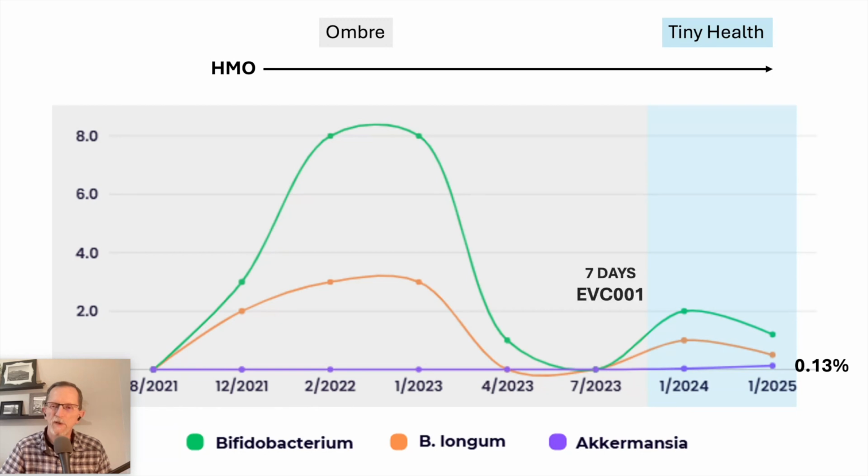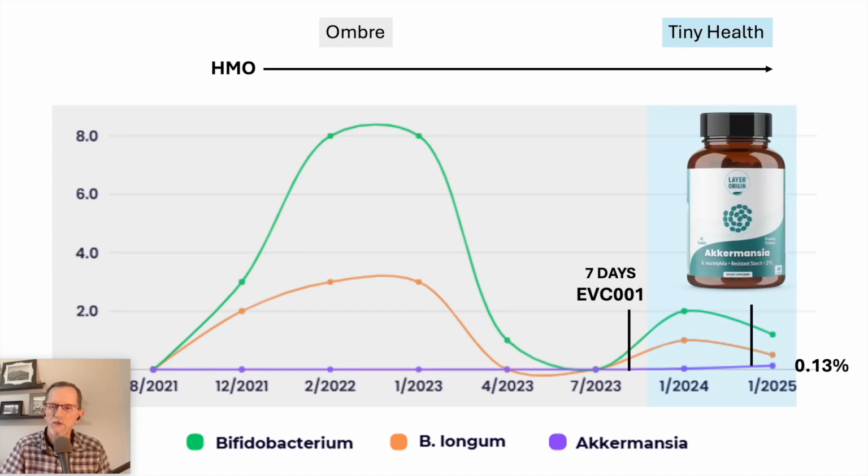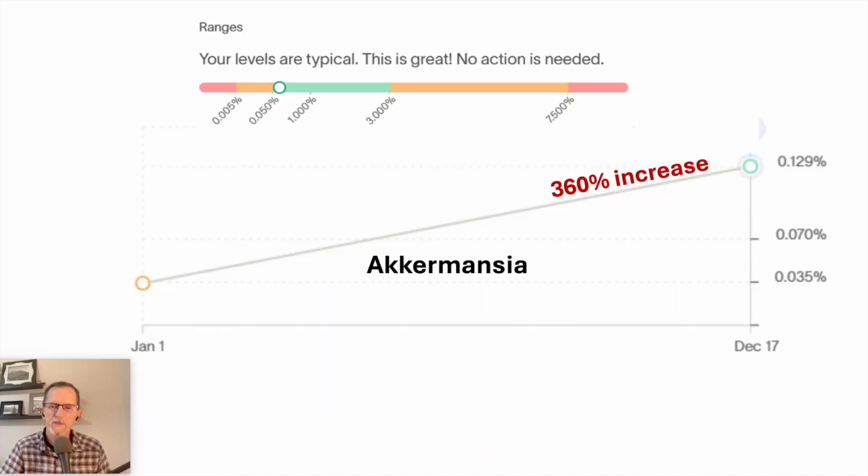And I've covered this in a prior video, but my bifidobacteria was almost non-existent until I took 7 days worth of a B. infantis probiotic, specifically EVC 001. Finally got some more bifido and B. longum, which I believe was probably the B. infantis. And then I started taking this Akkermansia probiotic, and you see there just a little uptick in the levels. But if I zoom in a different diagram here, you can see a 360% increase.